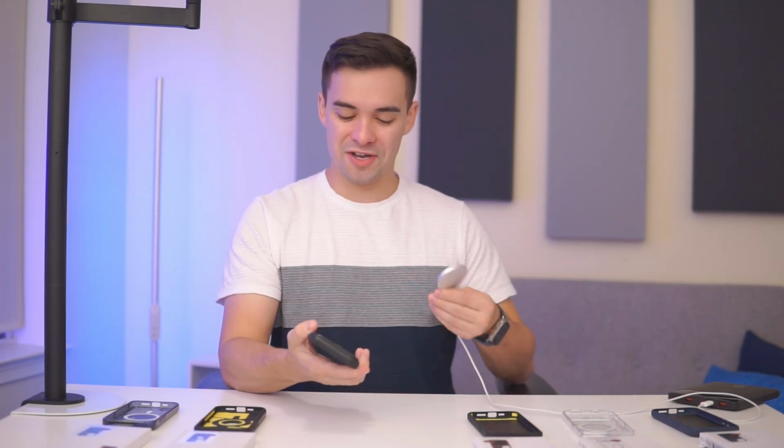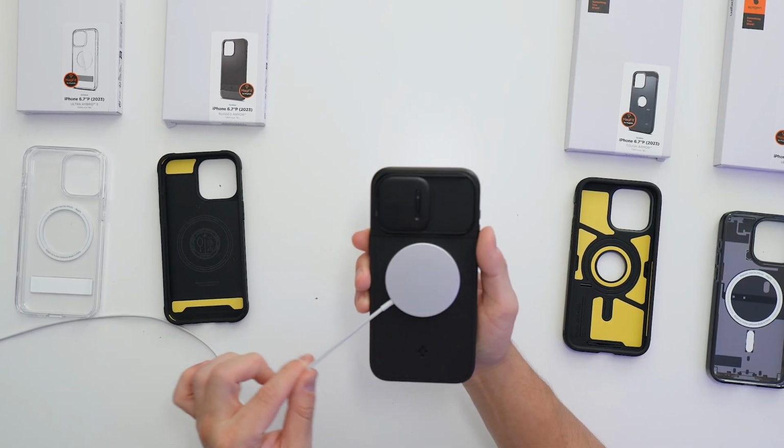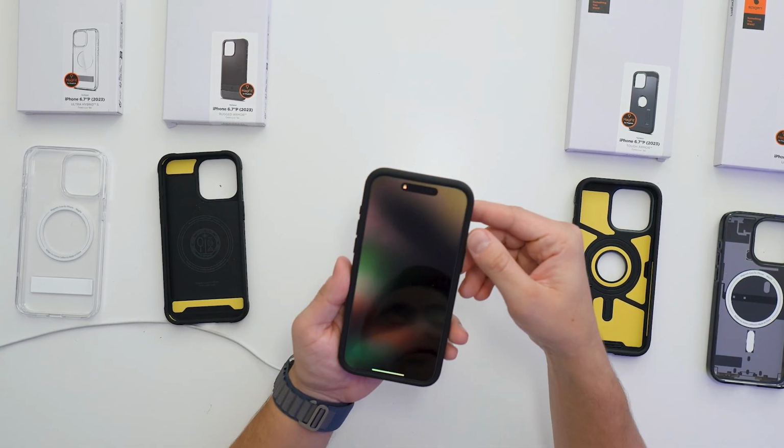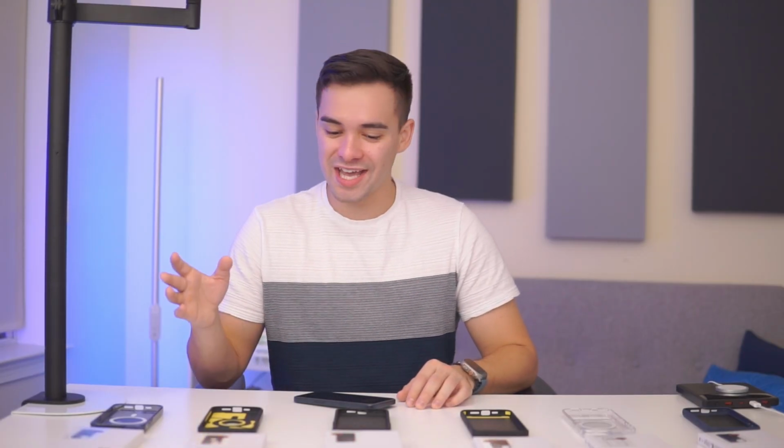And last but not least, we have to check the MagSafe compatibility of this case. Yep, no issues. Who would have guessed? Doesn't slide off at all, and the iPhone is charging. So there you have it. We just went over 6 cases that Spigen is offering for their iPhone 15 lineup.